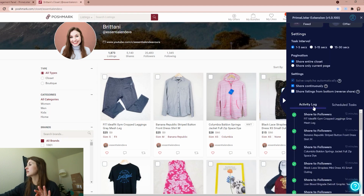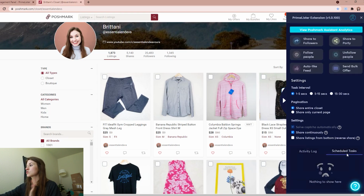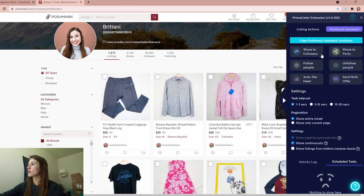So right here is the activity log of everything that has happened recently. And these are any scheduled tasks, which I do not have at the moment, but I will definitely show you how to do that because that is one of my favorite features of PrimeLister's automation service. So let's go ahead and start at share to followers because this is my favorite and most used service. All right, so I will click share to followers.